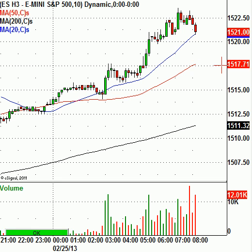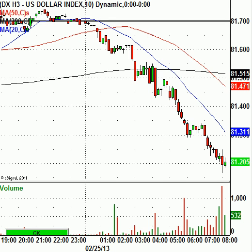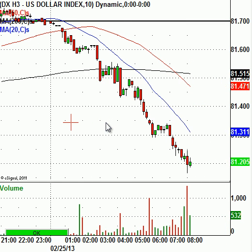The catalyst for the move higher in the futures really is the weaker dollar today. Today the dollar is pulling back. We talked about the dollar last week really blasting off to the upside, showing a lot of strength into some resistance, a little bit extended and overbought. And today the dollar is pulling back down by 38 cents. A 38-cent decline on the dollar actually moves markets.